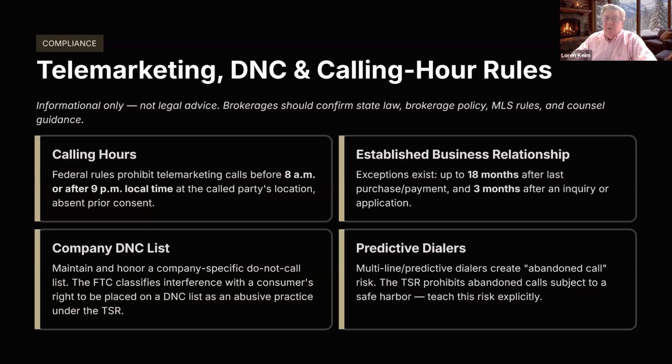So first of all, there are calling rules. You shouldn't call before 8 a.m. or after 9 p.m. Second, the do not call lists. You can go to donotcall.gov and look up the phone numbers if you can. Consumers have the right to place their phone number on that do not call list, and we have to respect that. Unless you already have a relationship with them, which is fine. Or if they called you on a property, you have the right to call them back. There are also rules around established business relationships, meaning that if you have recently worked with someone, sold them property last year or whatever, certainly you can call them.